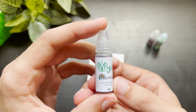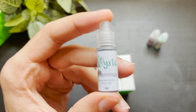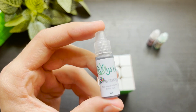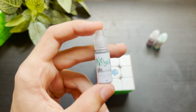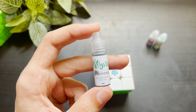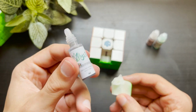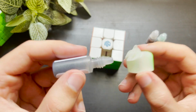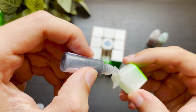Now this one has a plant on it because this lube is actually plant-based. Now what Mystic does is essentially a combination of D&M and Silk. So it speeds up the cube, but also changes the feeling. Now, unlike Silk, it has a very weird feeling that can't be really described unless you have to feel it. Mystic is a piece track lube, meaning that you don't apply it the same way as the other ones. You actually put it on the tracks of the pieces, just like this.